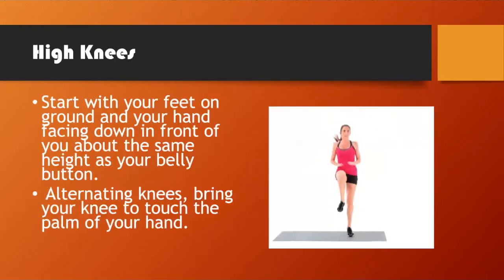Next will be high knees. So you're going to start with your feet on the ground and your hands facing down in front of you, about the same height as your belly button. While alternating knees, bring your knee to touch the palm of your hand. Go ahead and try that 5 times.